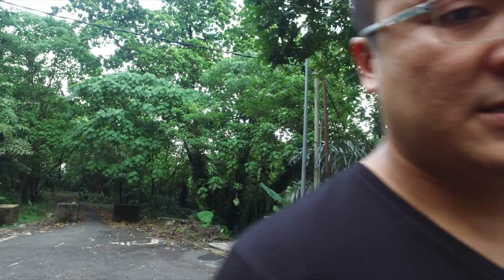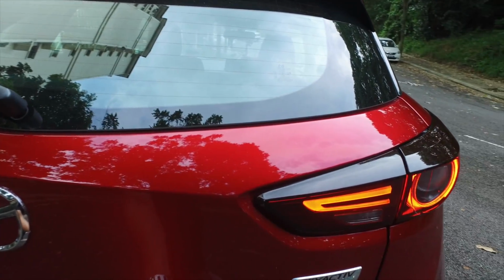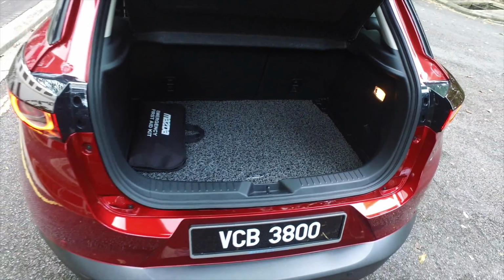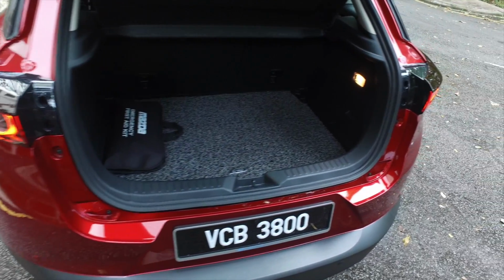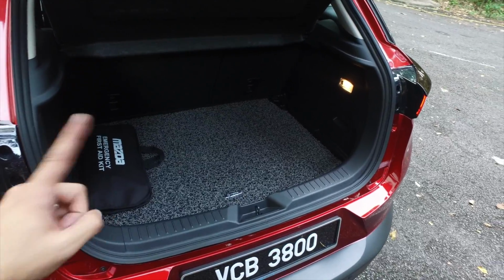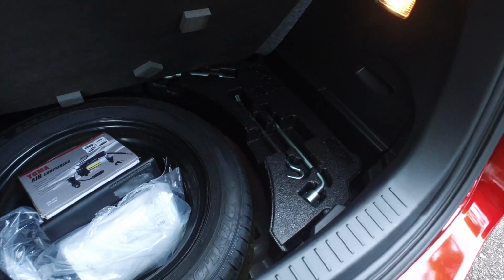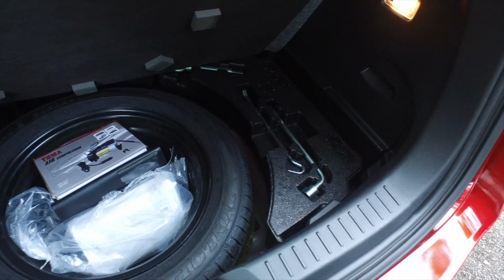Alright, let's go to the boot first, shall we? Let's come to the boot. This design is so familiar now. Hey, the boot is not large because the car is not large in the first place, but it's not too far off from the Subaru XV, mind you, even though the Subaru XV looks a lot larger. You have a space saver here, you have an air compressor here.